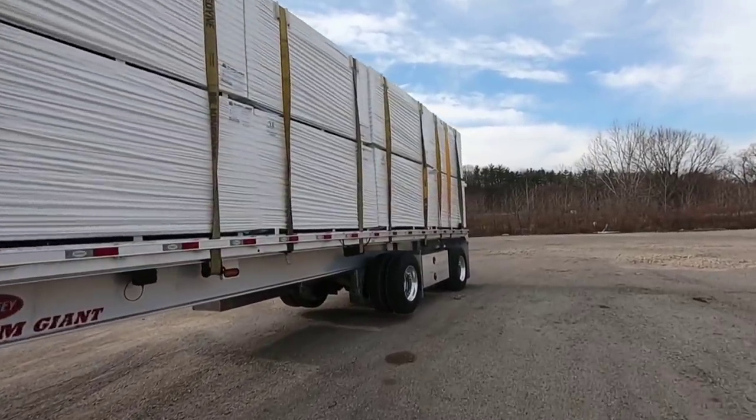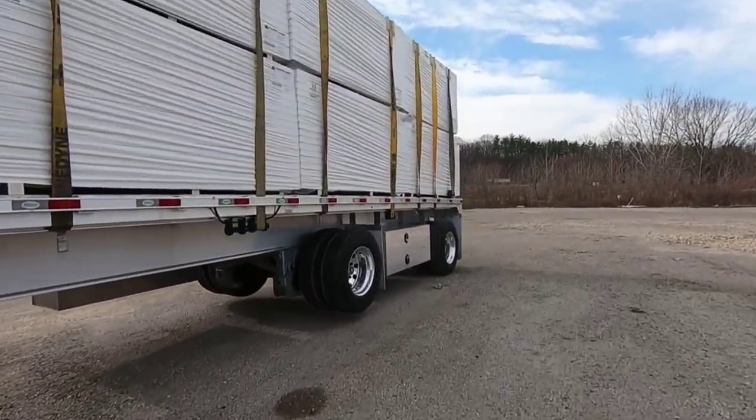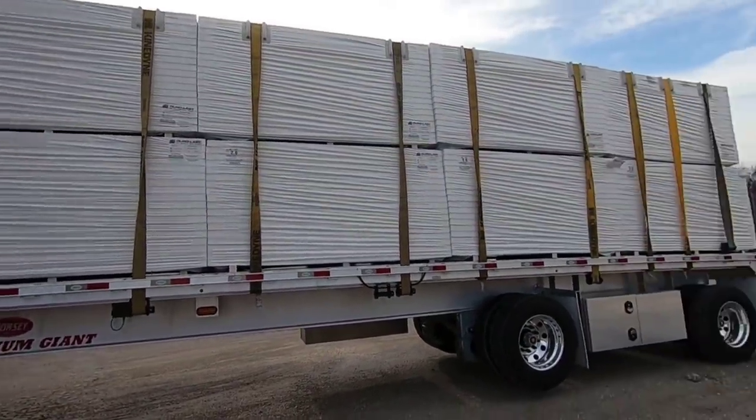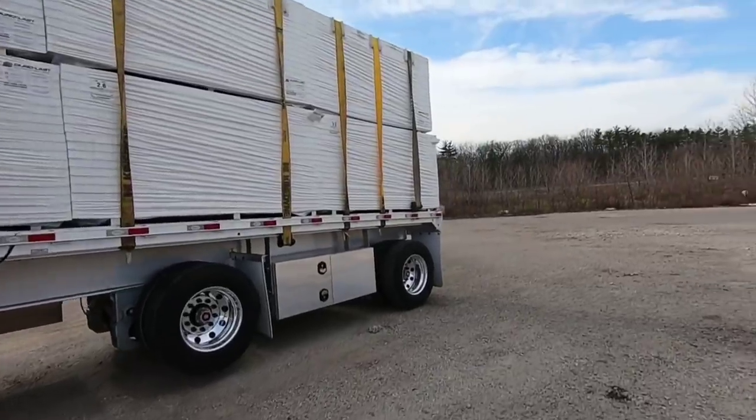Pretty straightforward, nothing exciting. Got the axle up. Only got about 9,000. They say it's 9,000 pounds. I don't think it's that bad. Here, we'll walk around real quick.